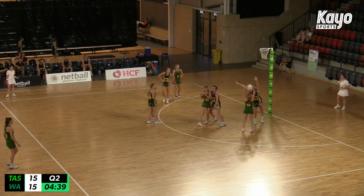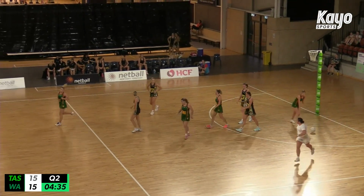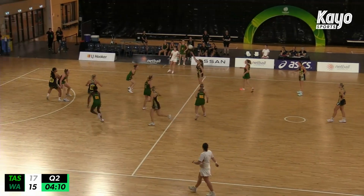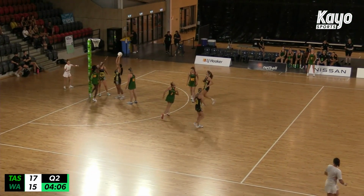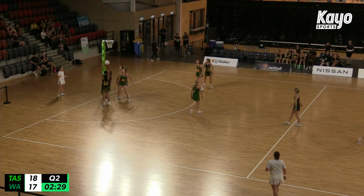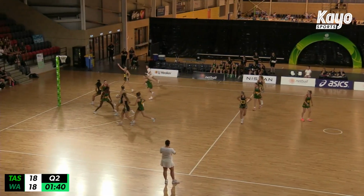Turner. Mid-range. Turner scoring. Tazzy. WA. They go with the feed. Ball over the top to Anade. Anade shooting and score. Just beat Kidmas there. And Anade scores. Put in.